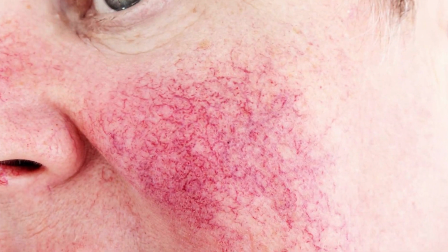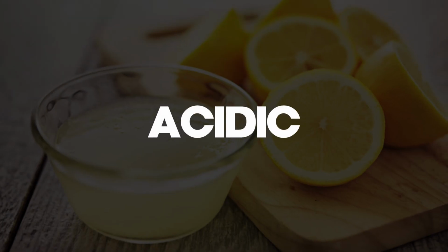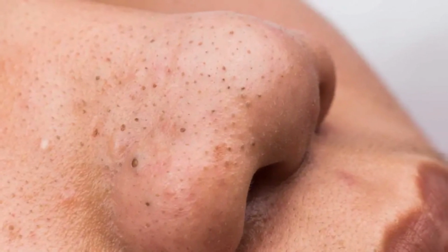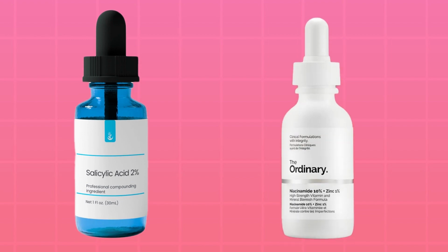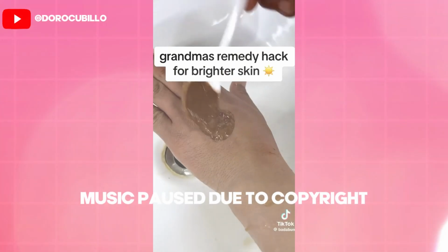It's packed with ingredients like fluoride and abrasives that can burn your skin, causing redness and irritation. The lemon juice is another risky addition. It's highly acidic and can cause irritation, especially if not diluted. If you really want to tackle blackheads, try salicylic acid or niacinamide, which are proven to work. And here's a fun fact: constantly removing blackheads can actually make your pores look bigger over time, so less is more.